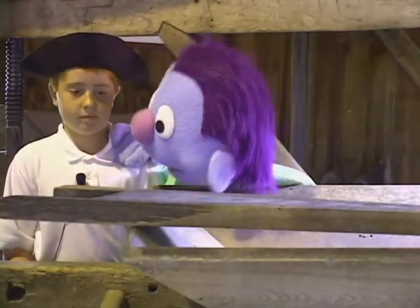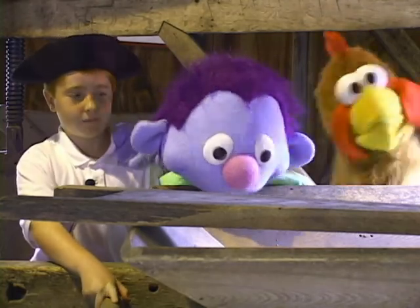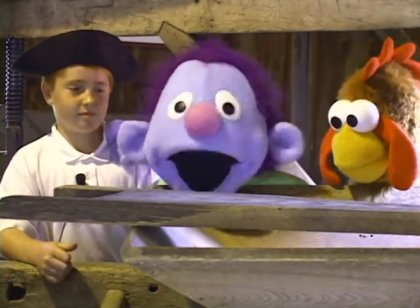Cool. What is all this stuff, Billy? These are the grinding stones, and this is how they ground the corn. Oh, Red's here. Red loves corn. Hey, Red. Tell us one of your corny jokes.